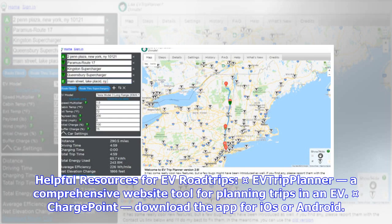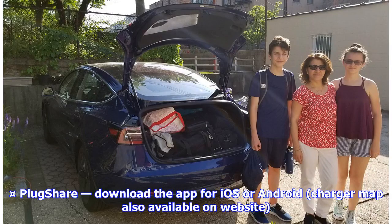Helpful resources for EV road trips: EV Trip Planner, a comprehensive website tool for planning trips in an EV. ChargePoint, download the app for iOS or Android. PlugShare, download the app for iOS or Android, charger map also available on website.